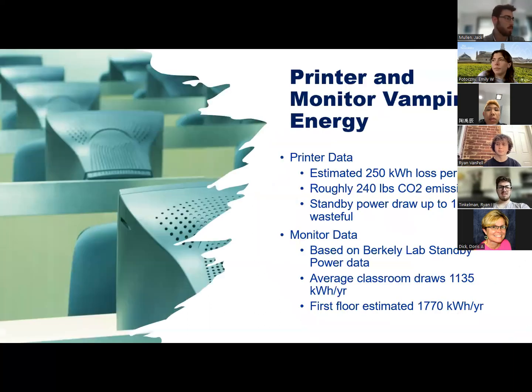Next slide, please. And so looking at two very commonly found devices throughout Benedum Hall, printers and monitors, they draw vampire energy just like any other device does. Our printer data has an estimated 250 kilowatt hour loss per year. And this is assuming all printers are in off mode all year long. Obviously, while in off mode, they do not draw as much energy as standby or on mode. Standby power draw is up to 10 times as wasteful for most printers commonly found in Benedum Hall. And this equates to roughly 240 pounds of CO2 emissions wasted just from the vampire energy.